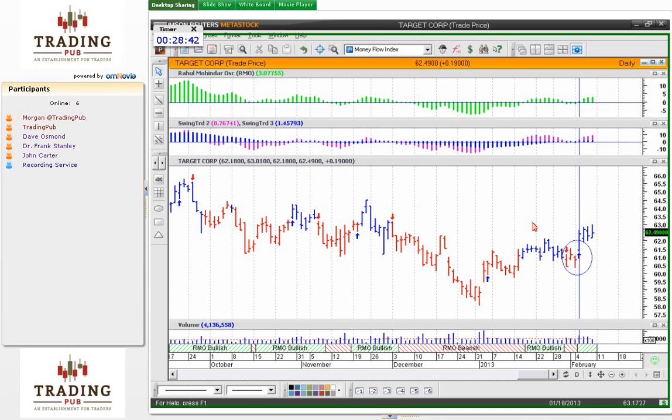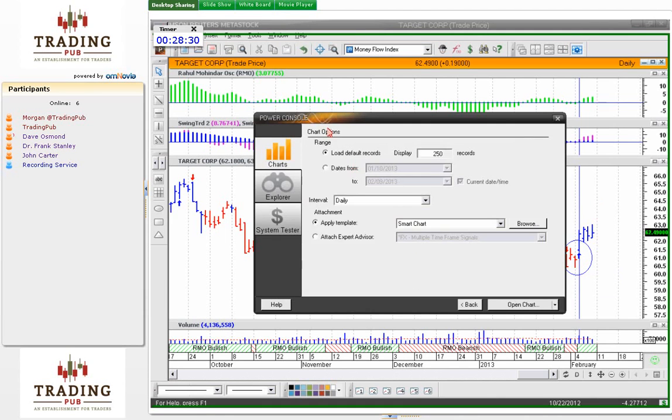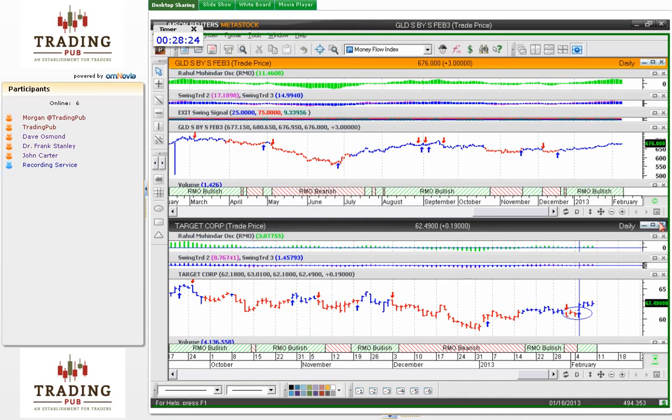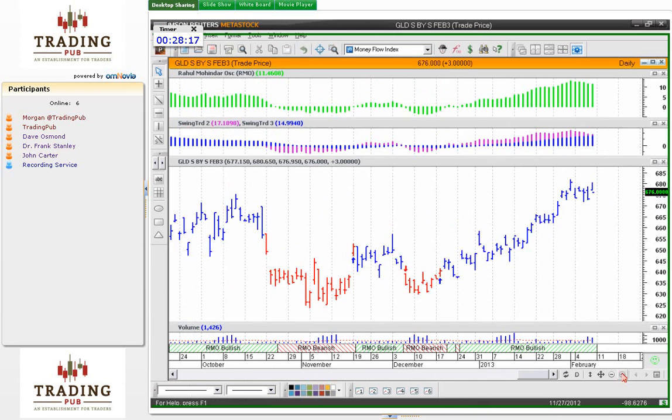Can you all see why this is a buy signal here, though? It's very easy to look at. 1, 2, 3. Let's look at gold. Put the continuous contract on this. Okay, let me get rid of Target. Let's take a look at it. Gold, let me zero in because it looks like we got a good strong long position here.